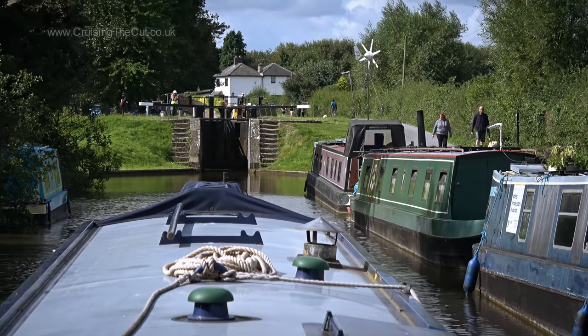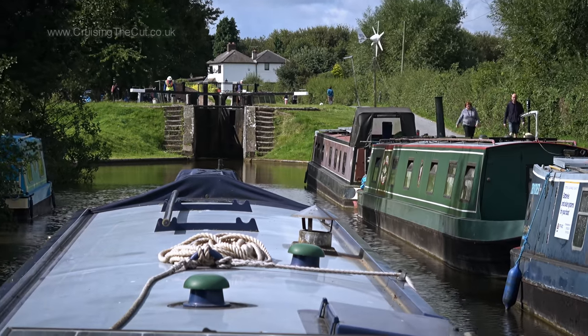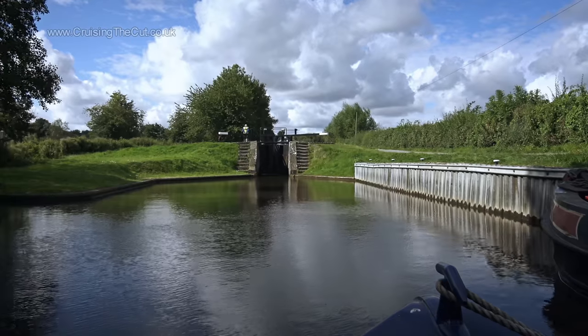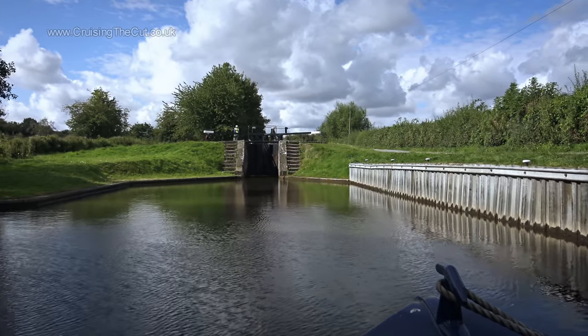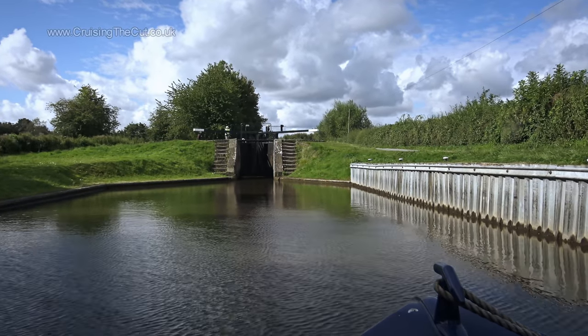I was worried that there wasn't a lock landing here due to all the moored boats, but it's just an optical illusion. You can pull in just beyond that final boat on the right and go to get the lock ready, although luck was again with me here, as volunteer lock keepers were on duty and doing all the hard graft of managing the boats through.